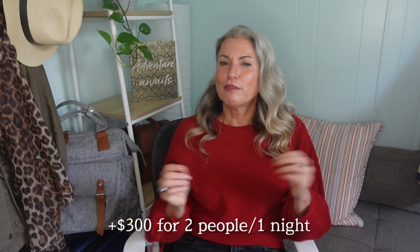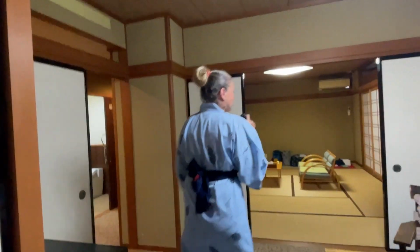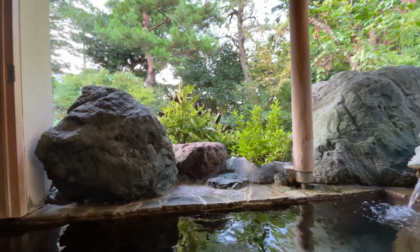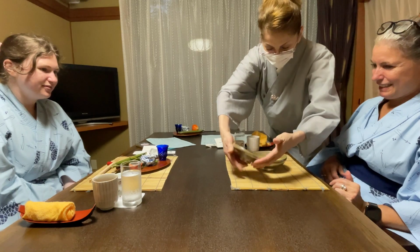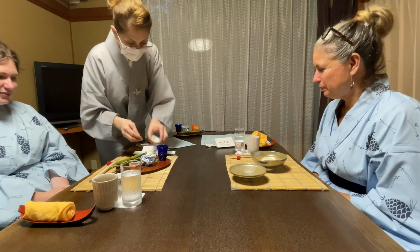It is not a budget item. Our stay was a little over $300 for both of us for one night, but I think it was worth every single penny. In addition to a very large, gorgeous living space, we had this private indoor-outdoor onsen that was in this lovely garden setting, and both dinner and breakfast were included. Each of these were an incredible experience in themselves. They were multi-course traditional meals served to us by our own private hostess. It was so amazing. If you want to check out our whole Ryokan experience, just watch this video next.